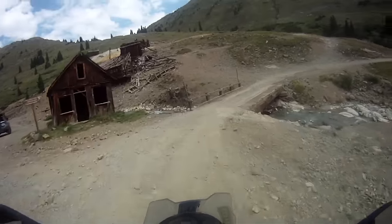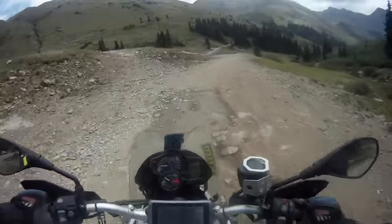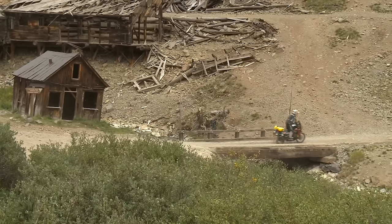Getting from town to town and seeing the things in between that you wouldn't see if you were on a paved road that everybody else is seeing. That's really the highlight. I mean, I've seen things in this trip in my own backyard that I didn't know were there.